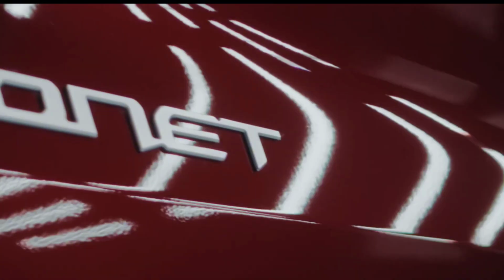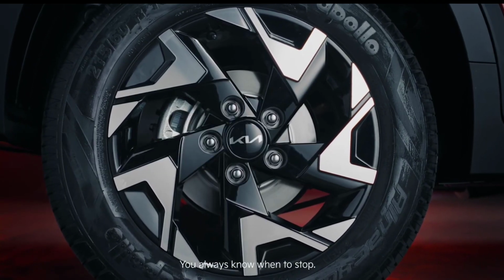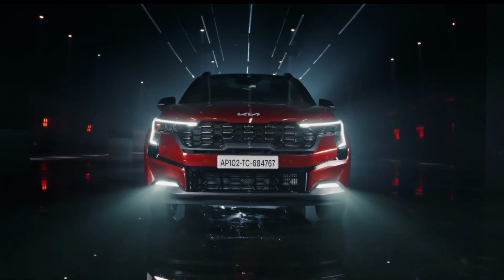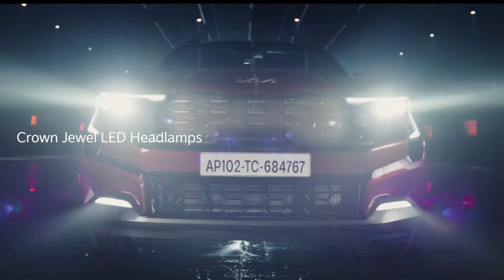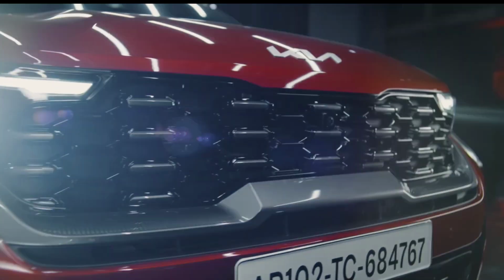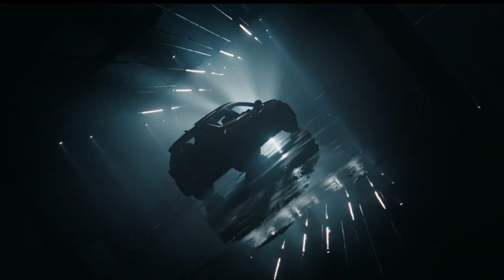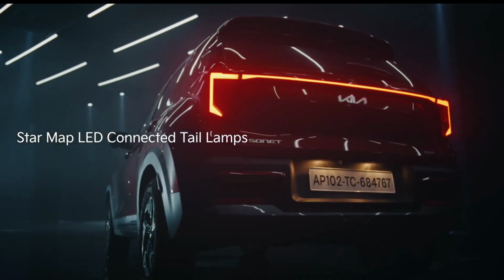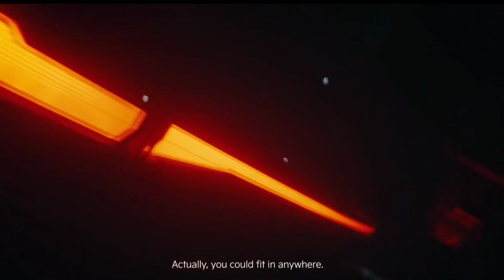Under the hood, the Sonet sticks to what it knows best, offering the same engine options as before. But here's the exciting part: the diesel engine now gets a 6-speed manual option, giving you more control and fuel efficiency. And for those who like a little extra pep, the 1.0-liter turbo petrol and 1.5-liter diesel engines are still available with their automatic and manual transmission options.